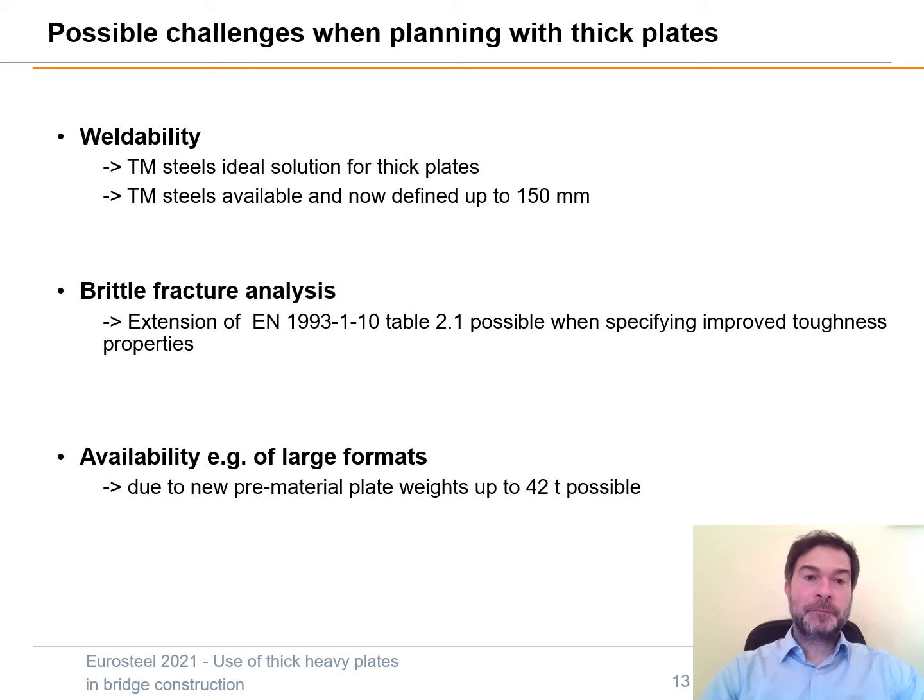So with this short presentation, I now want to sum up these challenges which we see. If we think of weldability, TMCP steels are the ideal solution, and they are now available up to 150 millimeters, in some cases even exceeding this thickness limit. Regarding the brittle fracture analysis, an extension of EN 1993 Part 1-10 Table 2.1 is possible when specifying improved toughness properties already in the inquiry or in the design. And regarding availability of large formats, I didn't go into detail here, but due to new pre-material, plate weights up to 42 tons are nowadays possible, and by that, even in large thicknesses, large widths and lengths are still possible.